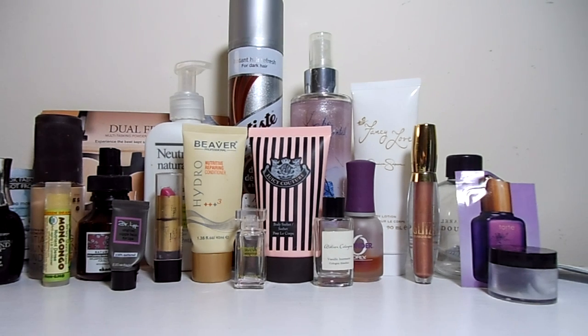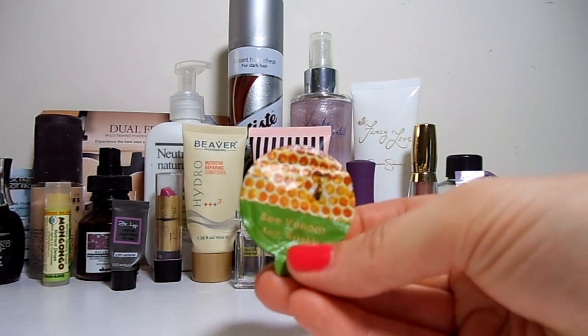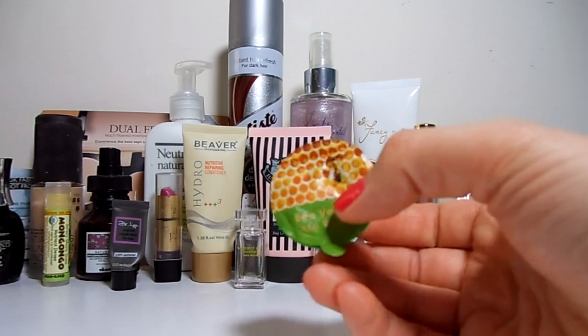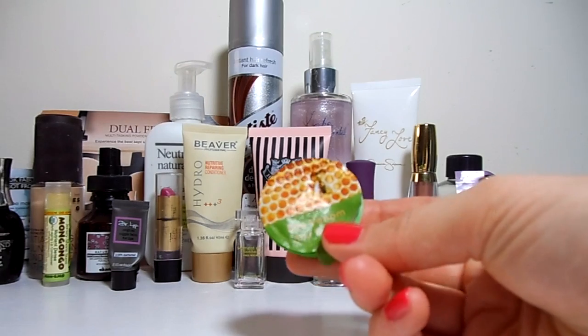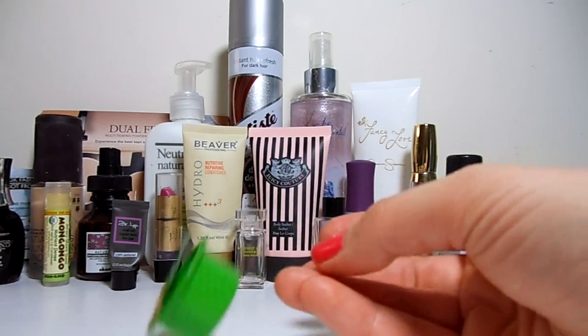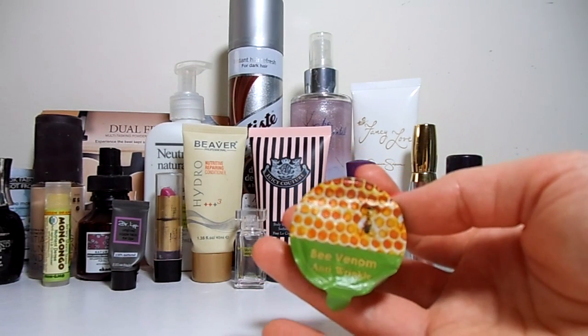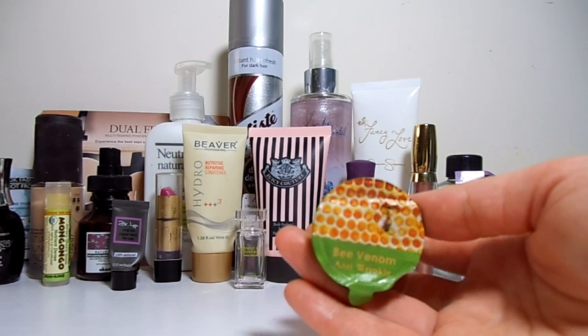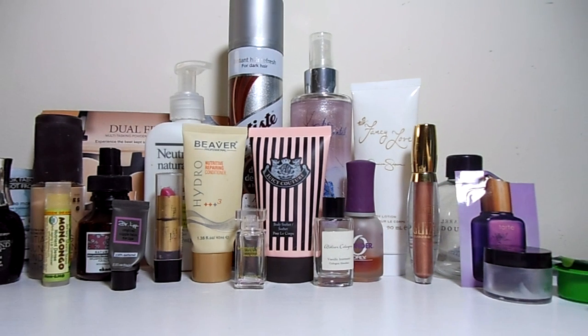Okay, so just a few more things. Bear with me, guys. Okay, alright. I used up this mask, Venom Anti-Wrinkle, a mask sample from Birchbox, I believe. It was okay. It was fine. I didn't really notice much, but I'm against products like this because to extract the bee venom from bees, you have to shock them, as far as I'm aware, and that's animal cruelty. So, yep. Will not be purchasing that ever in my life.